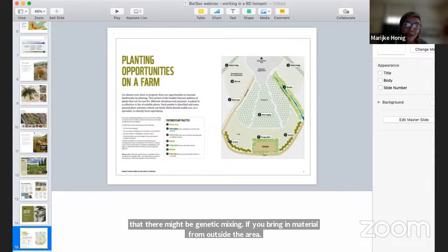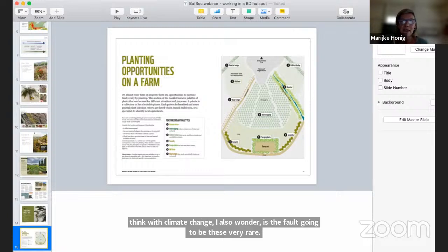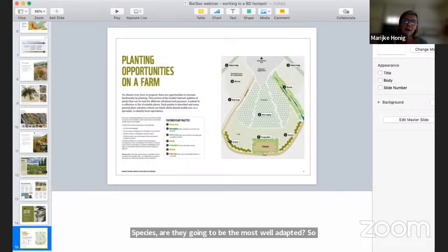I'm also quite a pragmatic person, and I am a landscaper. I've been in the landscaping game for a long time. And I think with climate change, I also wonder, is renosterveld going to be these very rare species? Are they going to be the most well adapted? So I think we need to keep our eyes open and just be aware that, yes, we want to be doing the conservation, but we might also be introducing things because something is better than nothing, isn't it?